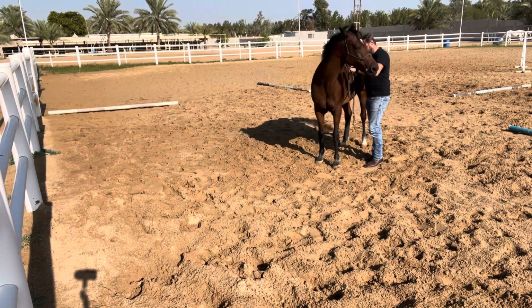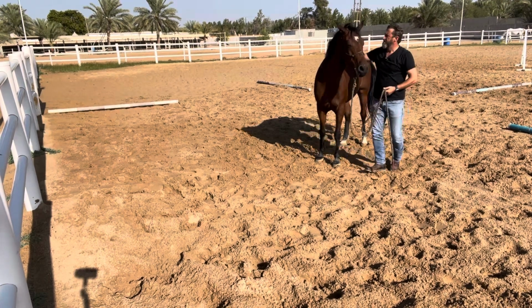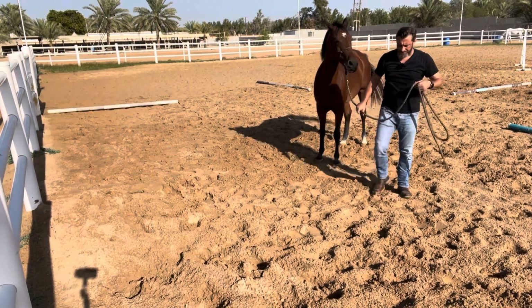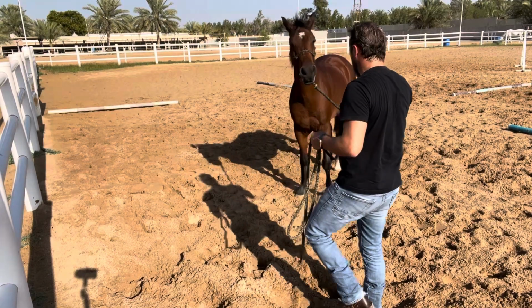Pick up gently. That is more than enough for me. Very nice feel. And remember what we were saying with the lunging? It felt heavy on my hands. Well, this is the first step to helping him with that.